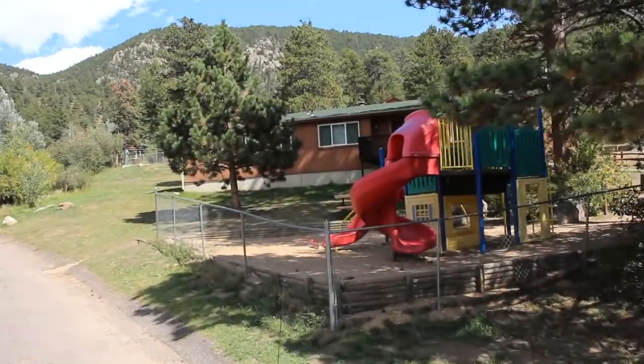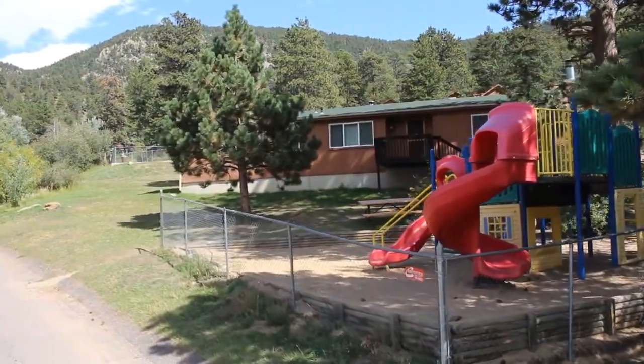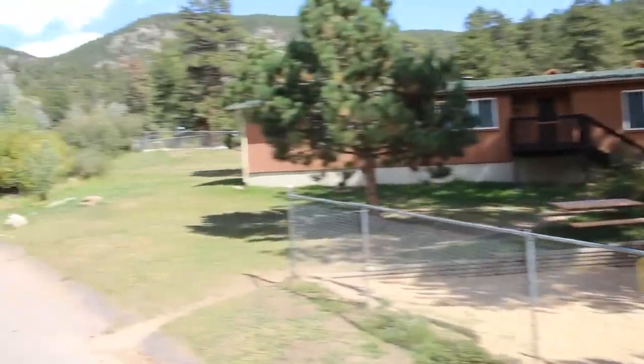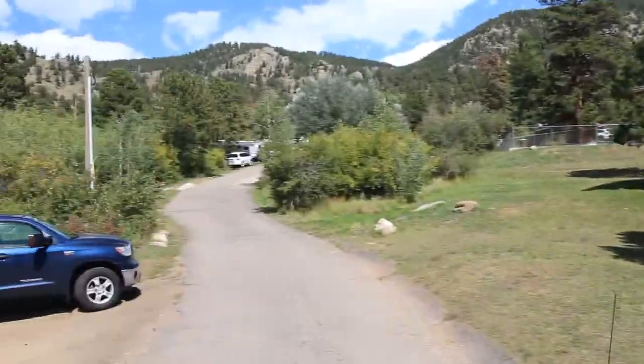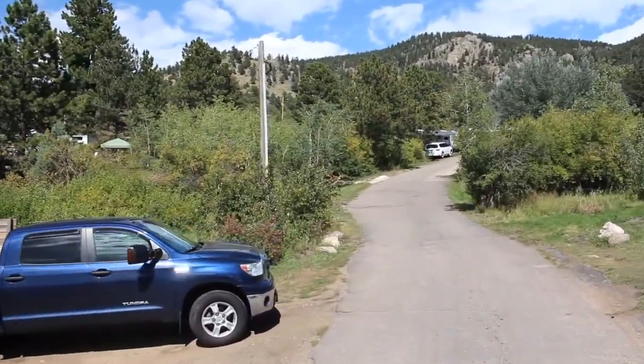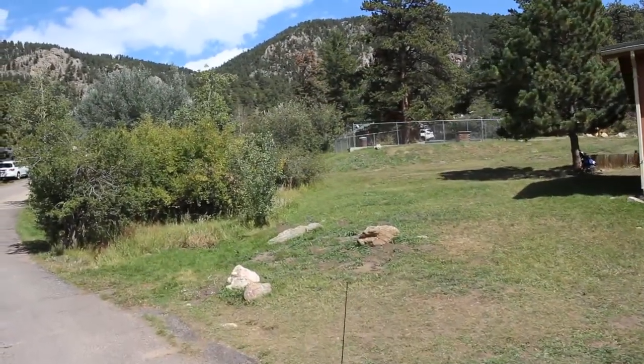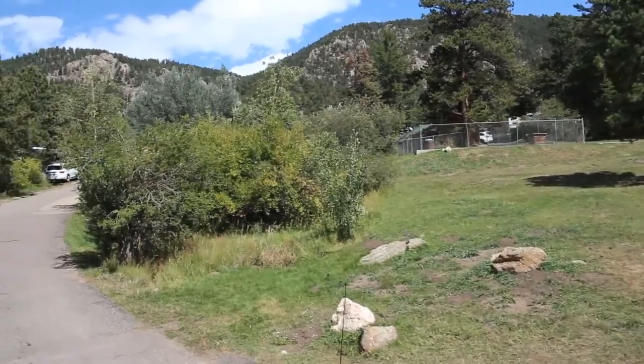There's a smaller park here for smaller kids. Another cabin there in the background. I believe that is cabin 8. There's another angle of the pool.